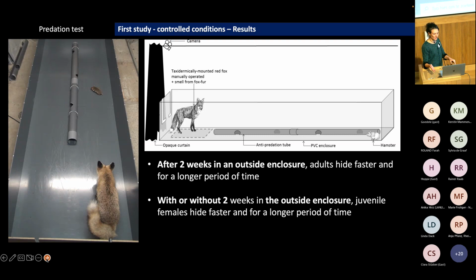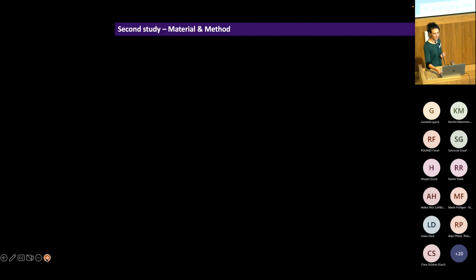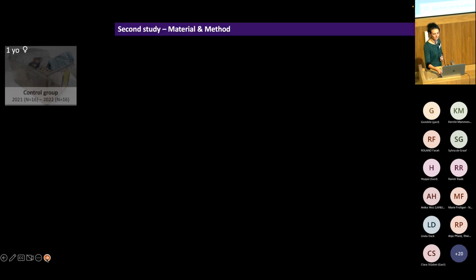So I got these results and then I wondered, okay, some hamsters live for 2 weeks in the outside enclosure and they hide faster when they see a fake fox. But it doesn't mean they will have higher survival rates once they are released into the wild. So what I wanted to know next was whether these results were actually a good proxy for the survival of the hamsters after the release. And that's the second study I did.